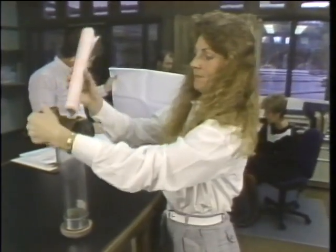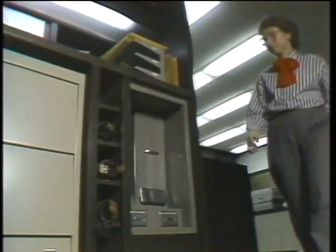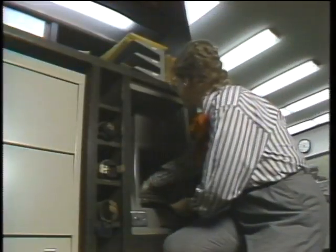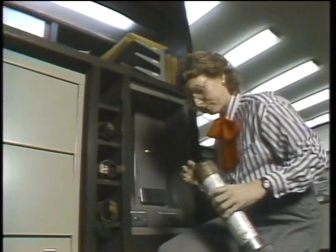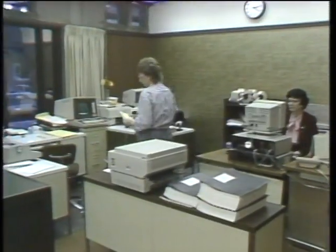In the San Francisco suburb of Concord, the closest thing to a network at City Hall used to be this pneumatic tube system, a reliable but limited solution to the problem of moving documents between different offices. Today, computer networks are transforming city government, department by department.